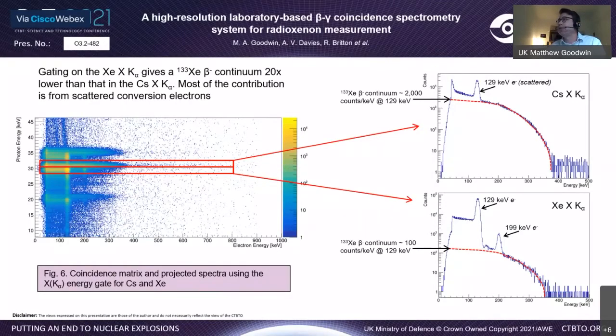So on the top, you can see the cesium X-ray gate and how most of the counts there are from the beta continuum from Xenon 133 decaying. And then if we move the gate ever so slightly to take the xenon X-ray from the K-alpha, we can see here that the majority of the counts there are from conversion electrons. And taking an estimate of the beta continuum background here, there's around a 20 times drop in the beta continuum counts per keV at around 129 keV. So this really changes the interferences that we use for the NCC method. And in fact, it also highlights just how much electron scattering is taking place in the PIPS box, and these introduce new interference factors for us to account for, particularly for scatter from the higher energy electron into the region of the lower energy electron.